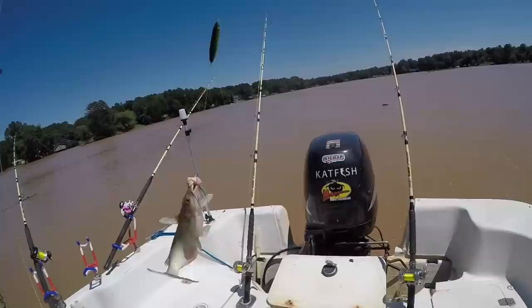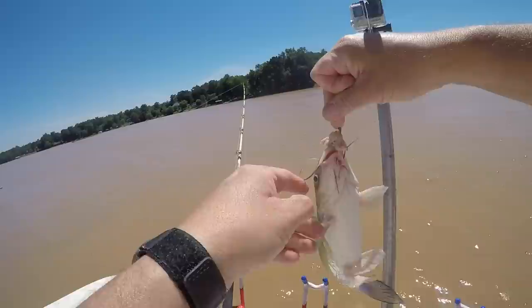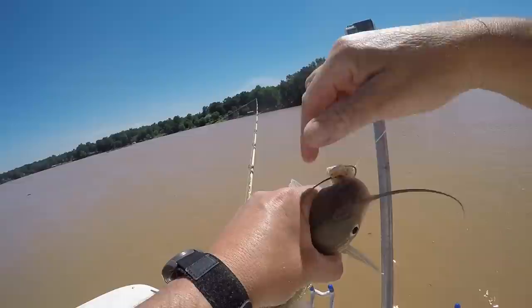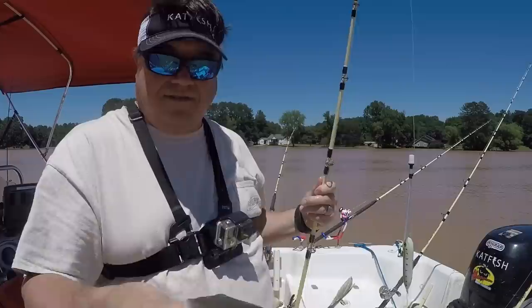That rattle is loud. Turn around here. That is one of the roll out. Open your mouth, it makes it real easy. Bam. Nice little channel cat.